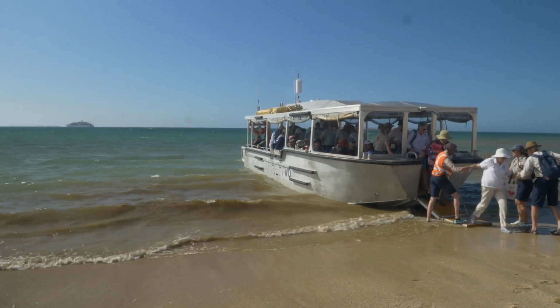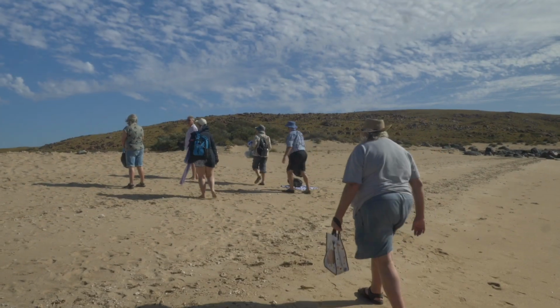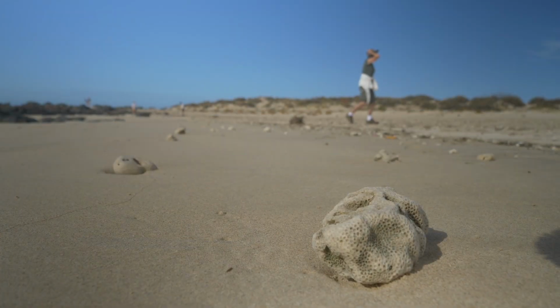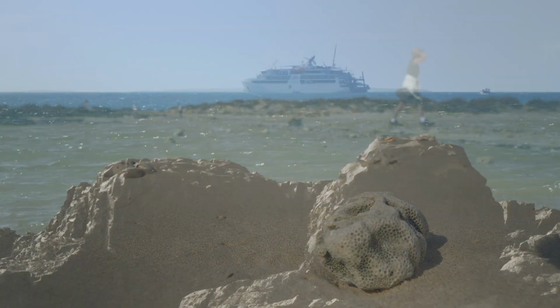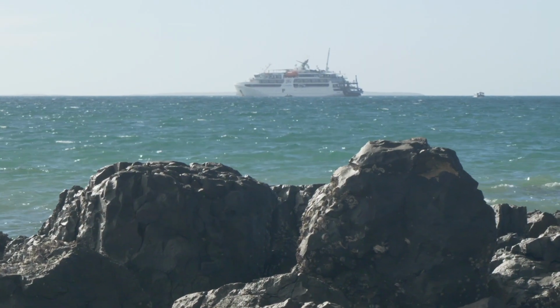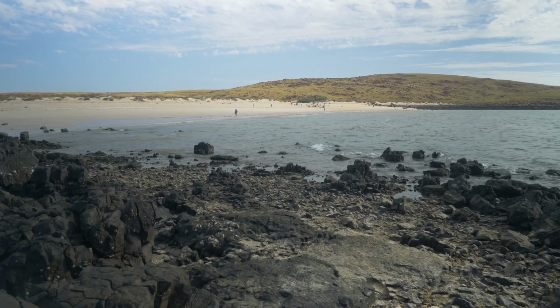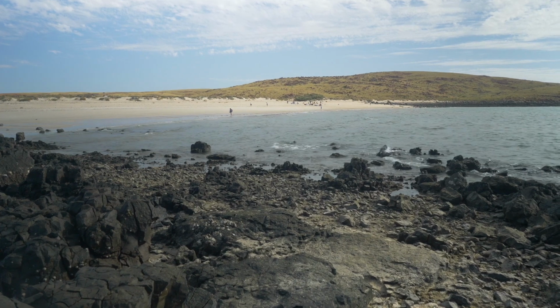These islands are very, very old. I believe the rock here is about 2.4 billion years old, which is ridiculously old. The Kimberley rocks are young compared to this, the Kimberley being 1.8 billion. These are 2.4, so they're extremely old.